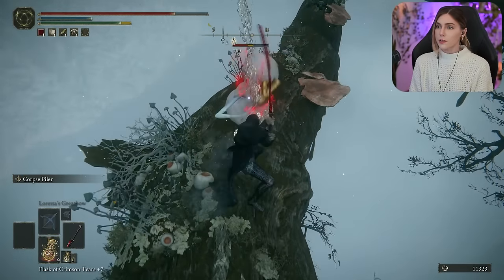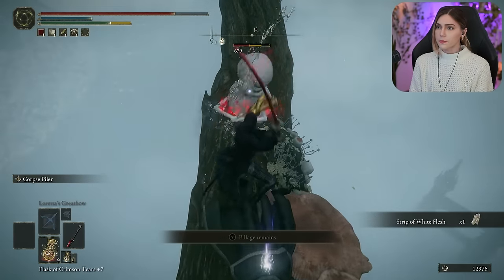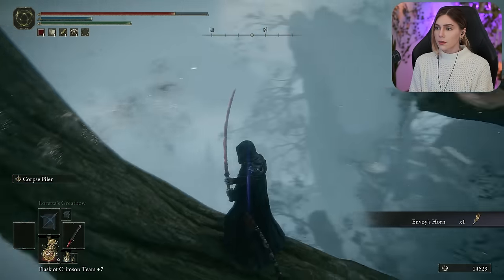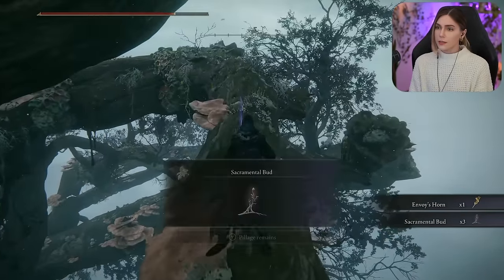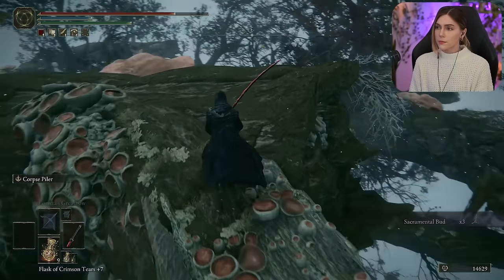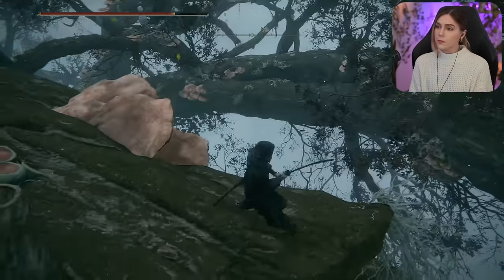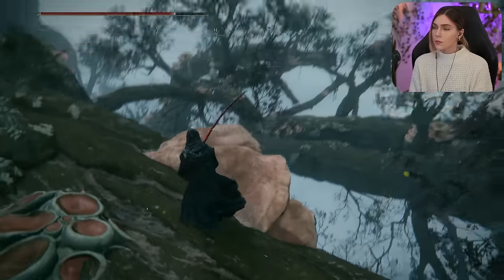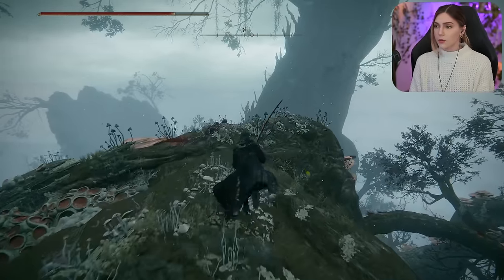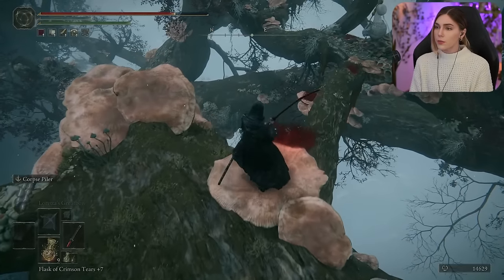I could see this being frustrating because I feel like I'm gonna fall to my death at any moment. I got this horn thing again. I don't want that. Sacramental bud. Should I go over here? That seems like death. I don't want to do that. Look at all the death on these branches. What the fuck? Are these all people that fell off?